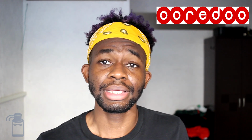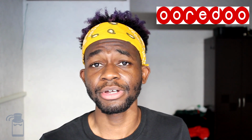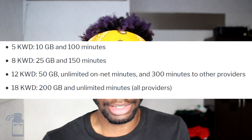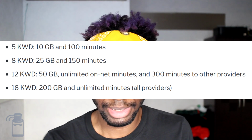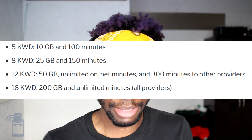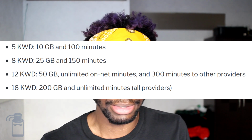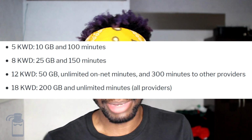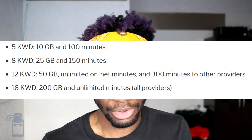There are 3 monthly combo packs you can add to your SIM card, which are 5 Kuwaiti, 10 GB of data and 100 minutes, 8 Kuwaiti, 25 GB of data and 150 minutes, 12 Kuwaiti, 50 GB, unlimited on-net minutes and 300 off-net minutes, 18 Kuwaiti, 200 GB of data and unlimited minutes for all operators.